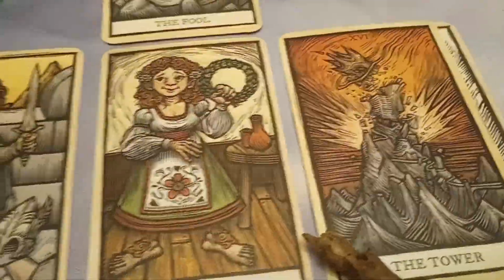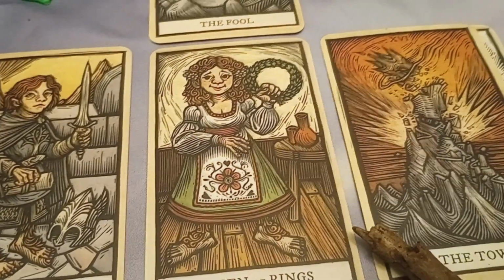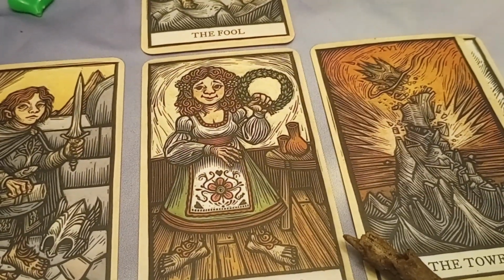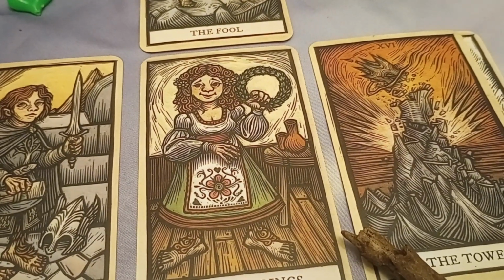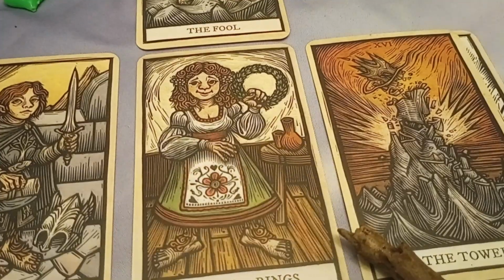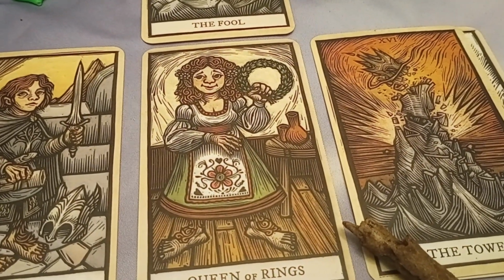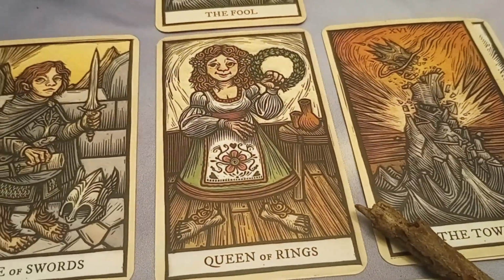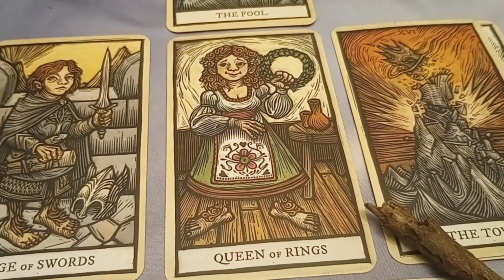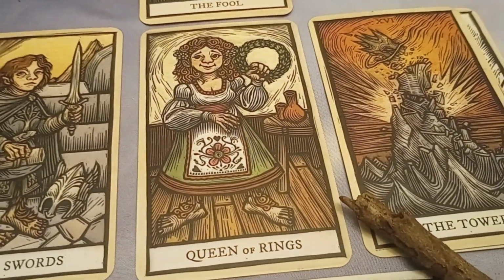Okay, what is she? She is Queen of Rings. Okay, here we go. Rosie Gamgee, a loving mother, gentle spirit, and wise woman, Rosie Gamgee brings balance into your reading. When she turns up, it's a confirmation that you are aligned with your highest self, able to pursue your career and care for the people you love.